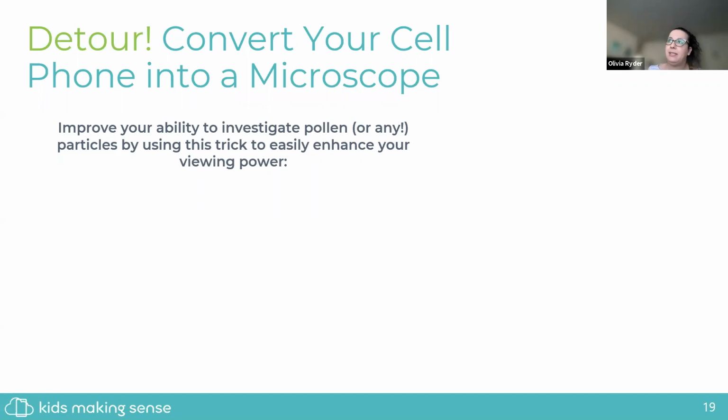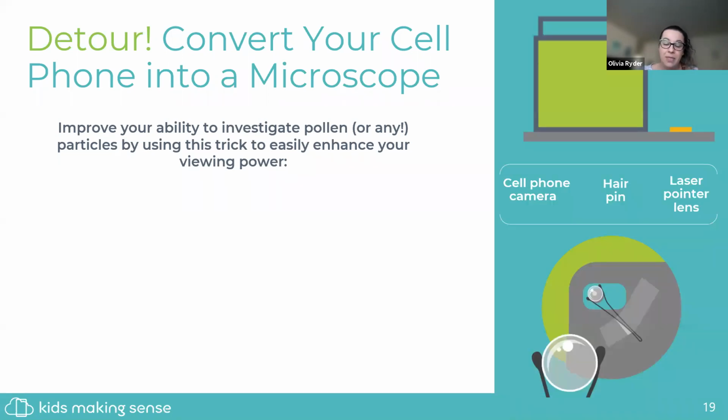Okay, so this is going to be our little detour here of how to convert your cell phone into a microscope. And so the idea here is that this is going to improve your ability to investigate pollen, or really any particles if you were trying to collect something else. So this is a very straightforward and hopefully simple way that you can enhance your viewing power. And as I should also point out, there's lots of ways that you can use your cell phone and increase the magnification on it. And there's a slew of these on the internet, YouTube, all sorts of places. But this is just one way that we thought worked well, especially for this activity.